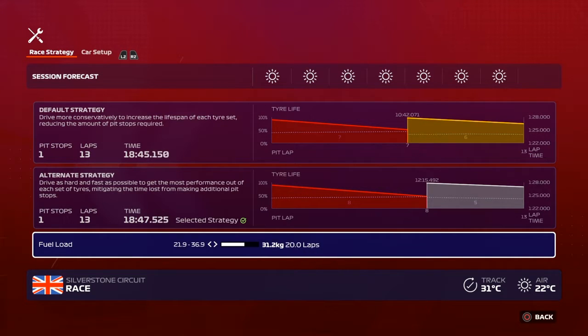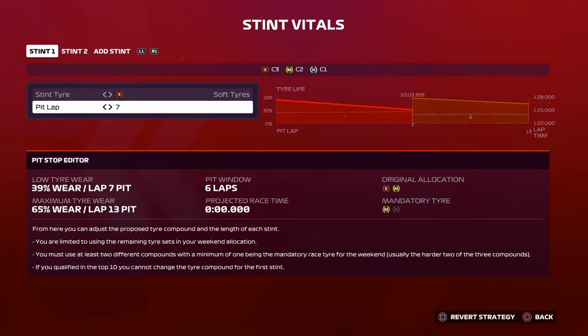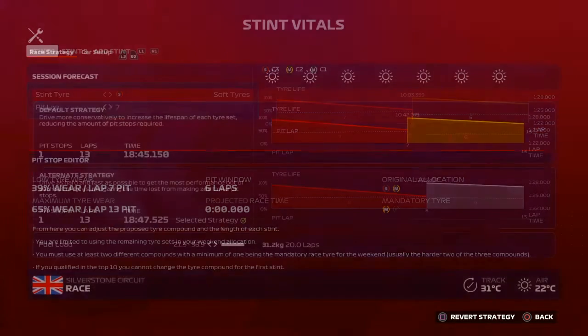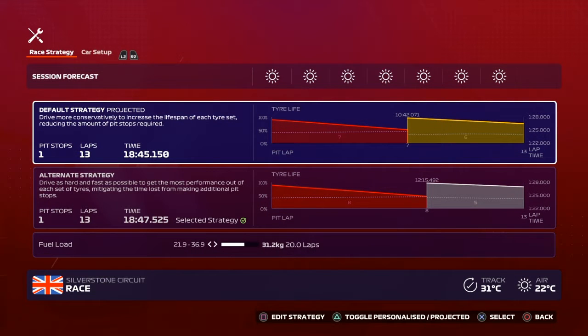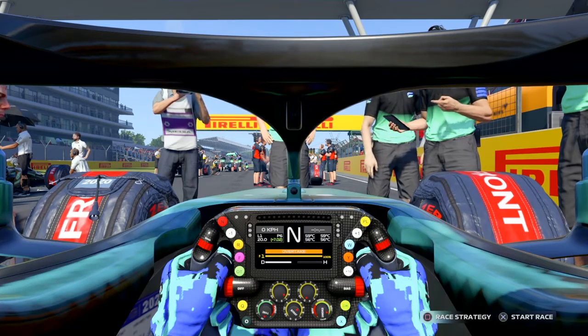So the track temperature is 31 degrees. In air it's 22 degrees. So we're going 7 laps with the softs and 6 laps with the medium. Also possibly 6 laps with the hards. But let's get to it.